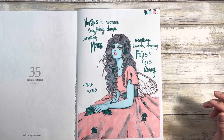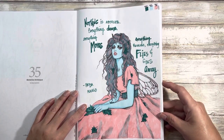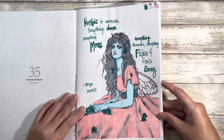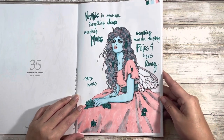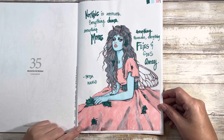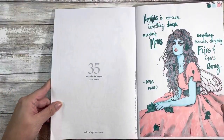Even if I could find a color that started with that, to me, those are the only mediums that I want to use. But her quote, because again, there's a lot of white space, is: nothing is absolute. Everything changes, everything moves, everything revolves, everything flies and goes away. And I liked that quote by Frida Kahlo because she has wings, and it kind of explains why she looks a little sad. But yeah, I think she's really striking. I loved the image, and I love the colors of the image. But yeah, that is Halloween Special Coloring Heaven book, and the artist on there is Ines Guerrero.